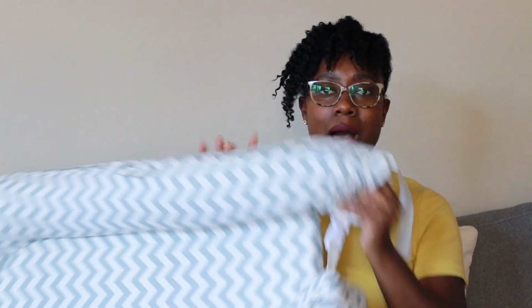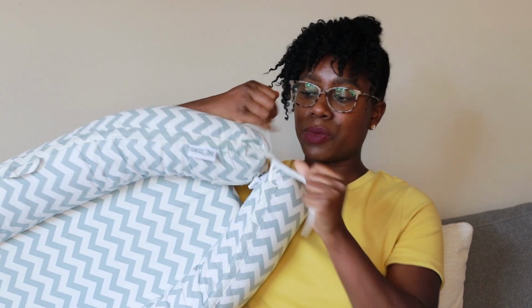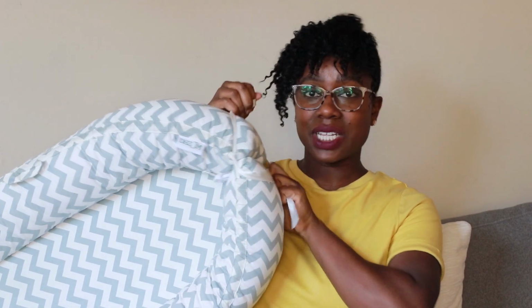Okay, I'm all about some of the knockoffs. So I heard so much great stuff about the DockATot, and it was like $175, and I tried to find something that was similar, but it was cheaper. And so I found this little baby lounge sleeper that is, I mean, same length of the DockATot, but instead of $175, it was about $75. So this is it. My daughter loves it. At the bottom, you can tie it together, so it gives her that feeling that she's in the womb, and she loves to sleep in it at night or during the day for naps.